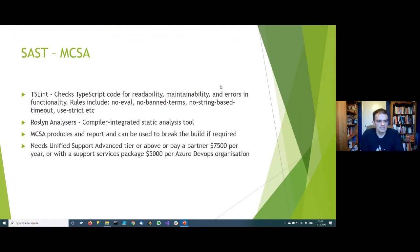So it does a whole lot of other security checks as well. TSLint, you can run this outside of MCSA, obviously. It checks for no eval, no banned terms, no string-based timeouts and enforces use strict and that kind of thing. But they package this as part of Azure DevOps. It's also got the Roslyn analyzers that can run on Azure DevOps as well. And it can produce a report and break the build if required. So you can also watch your security footprint as you go over time as well.